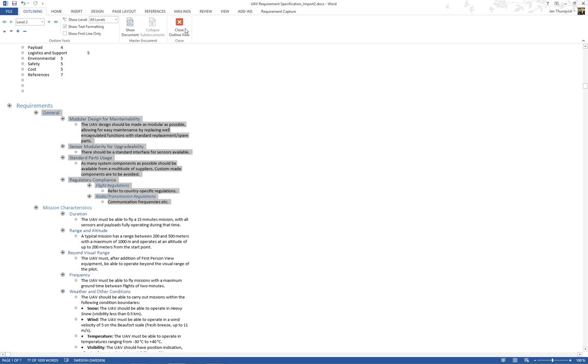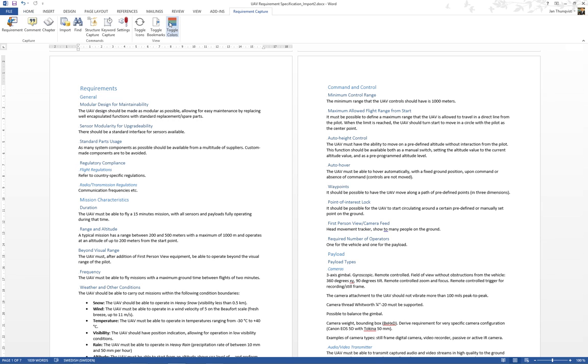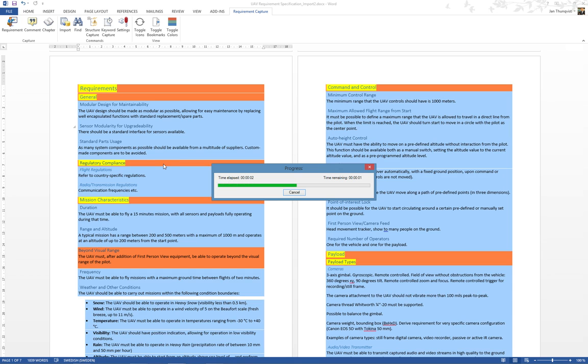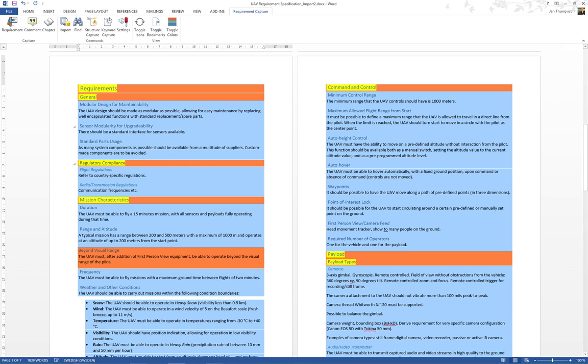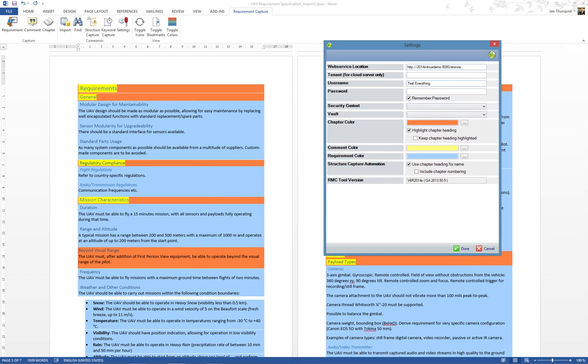What happens is that the system will tag your document. So it will highlight with colors that you define what's what. So if we look at my settings here, we can say that I've defined my chapters to be orange, my comments to be yellow, and the requirements I've tagged are blue. And here you also set up the link to the server and your login credentials.